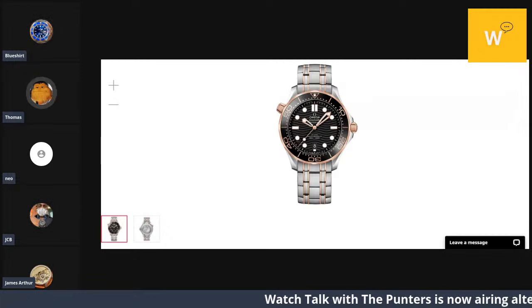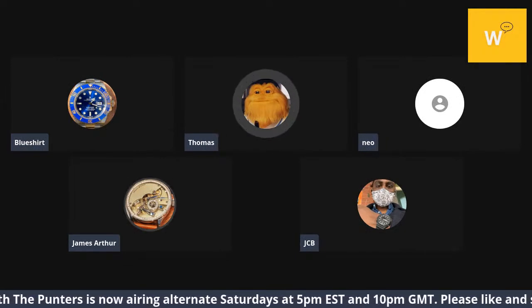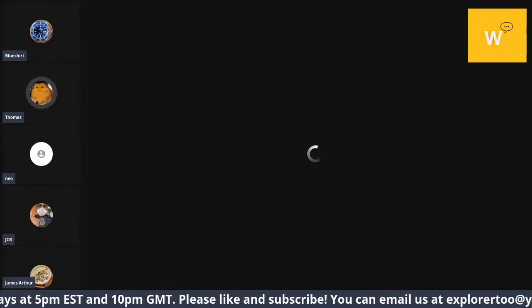Well, I chucked the next one in just for a bit of fun because it was £1,720, and it's obviously gold plated for that price. Correct. So, I don't know what you think of this one.